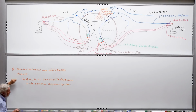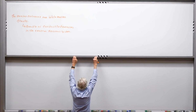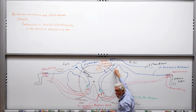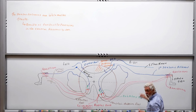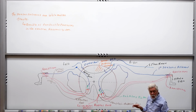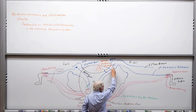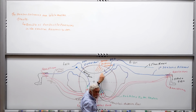The dorsal columns are a great example of a tract because they contain all of these primary sensory afferents that are carrying information about fine touch and proprioception. So that's the pathway we're going to follow first. We're going to follow a pathway of these neurons, these primary sensory afferents that are carrying information about proprioception and touch. We're going to follow them up the spinal cord. So any questions before we leave the cross-section?